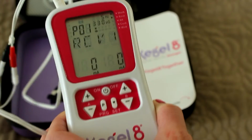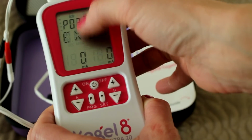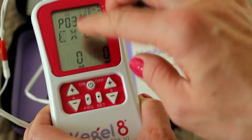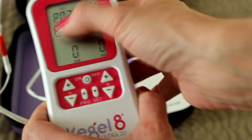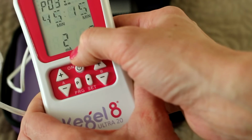There's 20 different programs, and as I've been advised, I used to do P14 3 days, then P03 for 2 days, and if I did it twice a day, I can do one each, and then whichever you want to choose, right? Once you've got your program set, then you increase the milliamperes.